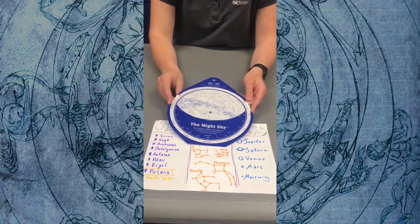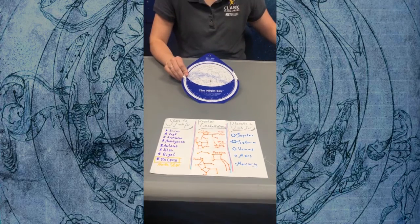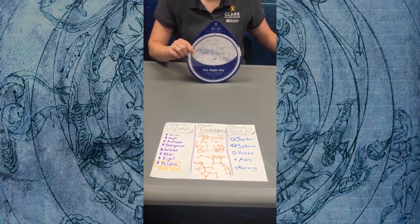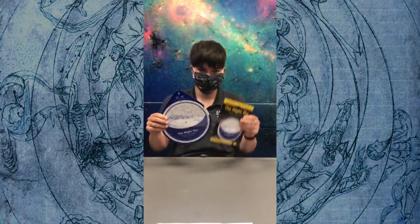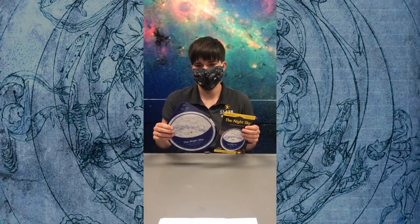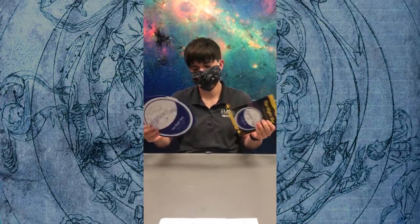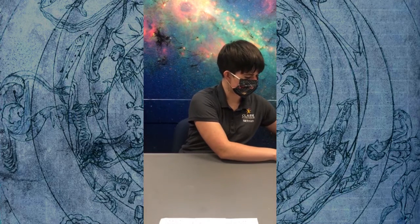So now for the fun part, we're going to show you how to build your own planisphere. So these planispheres we actually have in our store here at Clark. We have a big version and a little version and a southern hemisphere version. And if you don't want to come into the planetarium to buy these, we do offer them online.